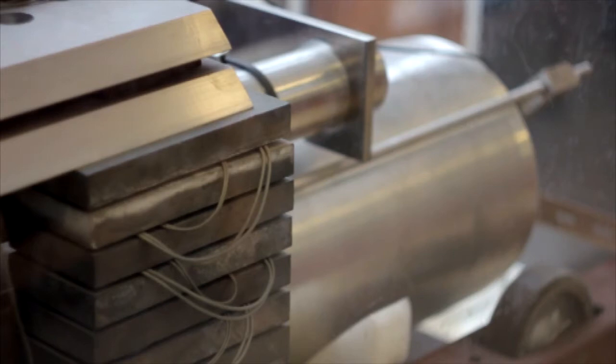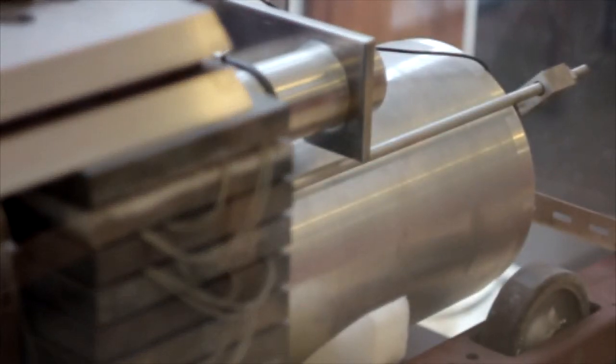So did this one ever detect a gravitational wave? Well, we really don't know. We had one event between our two detectors back in 1972 that we could never explain. We thought at the time it might well have been a gravitational wave, but there were no other detectors running at that point, so nothing could verify.